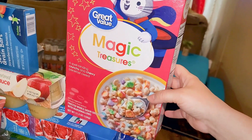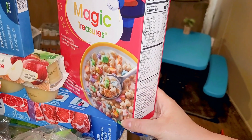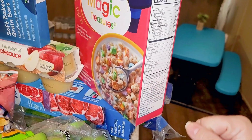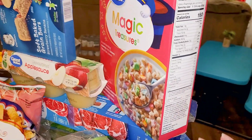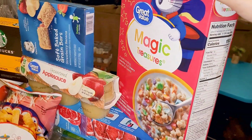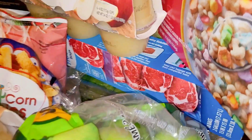This is just Walmart's version of Lucky Charms. They don't taste as good, honestly. It's kind of just like sugar tasting. There's no distinct flavor. But I randomly wanted this, and I don't eat sugary type cereal hardly ever. Just maybe a few times a year, and I wanted Lucky Charms, so I should have just sprung and bought Lucky Charms, because this isn't that great, but it'll do.